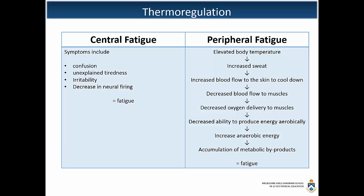Now, what does this mean? This has some pretty big implications. By increasing blood flow to the skin, we actually get a decrease in blood flow to the muscles. When we don't have as much blood flow to the muscles, we don't get as much oxygen to the muscles, which means we can't produce as much energy aerobically.